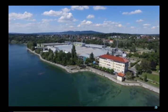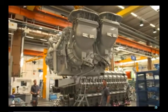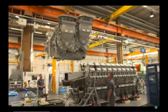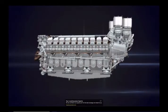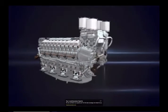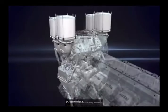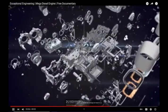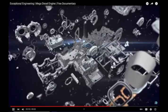In Friedrichshafen on Lake Constance, MTU technicians have made good progress. The mega diesel engine is now being fitted with a turbocharger group. A complex component, the supercharger group gives the engine its impressive height of 3.50 meters. Comprised of several thousand separate parts, the turbochargers are responsible for a huge increase in the performance of the marine diesel engine.